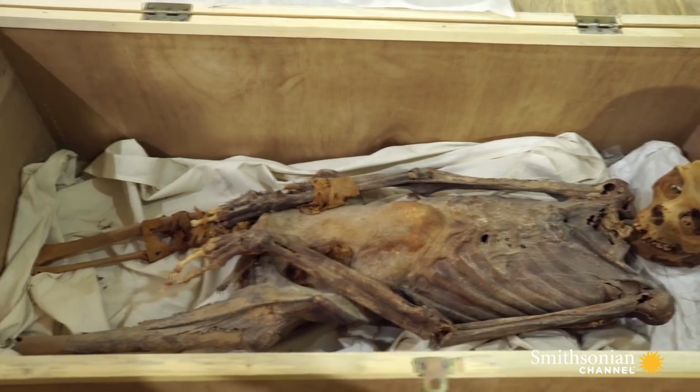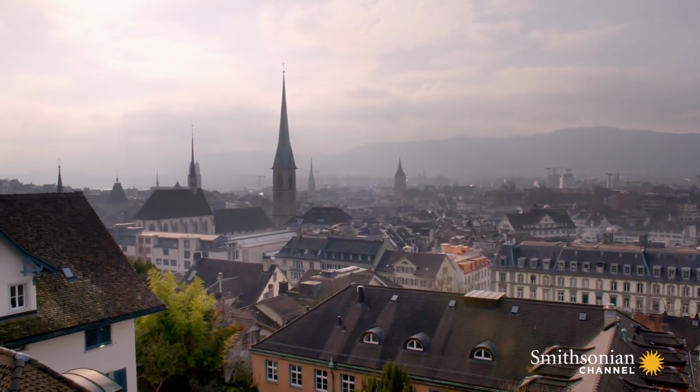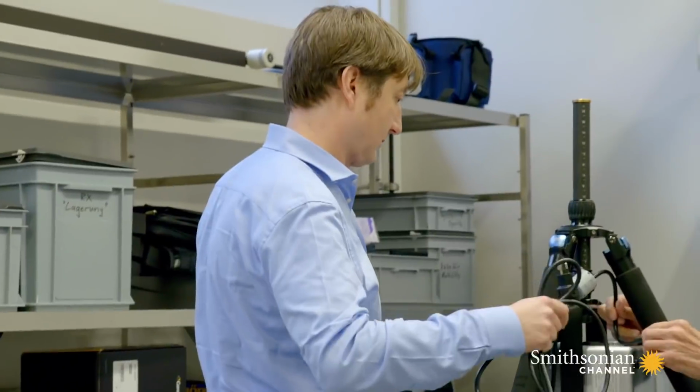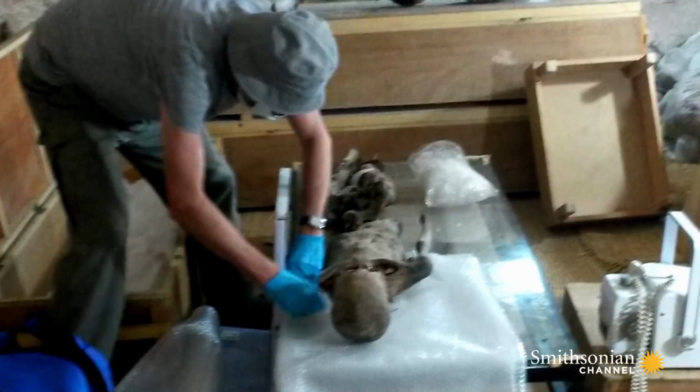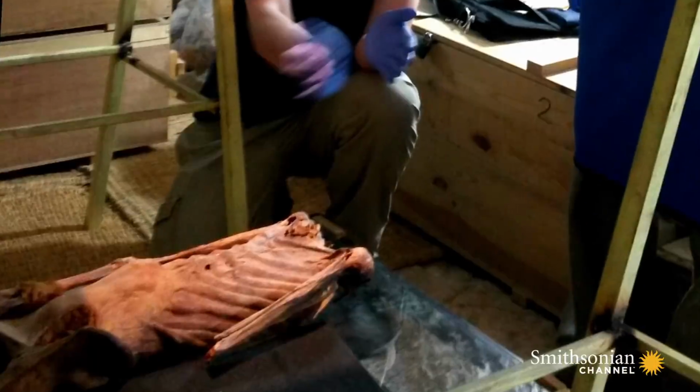Bickel turned to a colleague 2,000 miles away in Switzerland at the University of Zurich. Professor Frank Rühli is an expert in using state-of-the-art medical technology to unlock the secrets of ancient mummies.